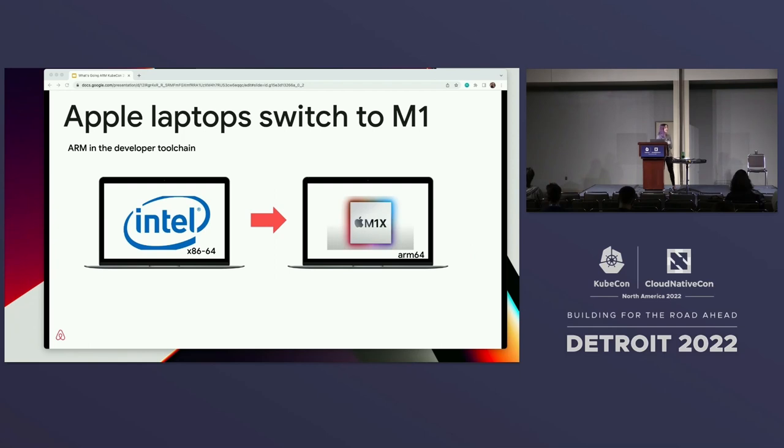So who here has an Apple M1 laptop? Okay, great. So these new advantages, combined with licensing terms, allow other vendors like Apple to switch out their Intel processor for their own custom ARM-based processor.